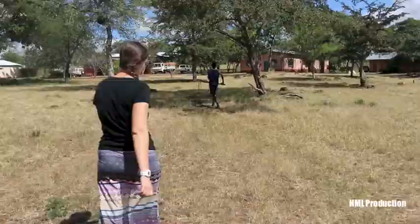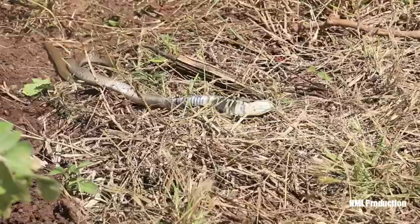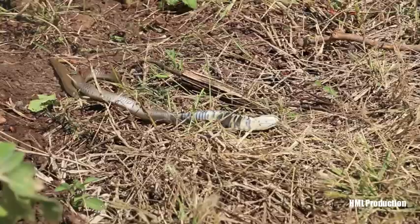Got our first cobra today. Cobra number two for the day.